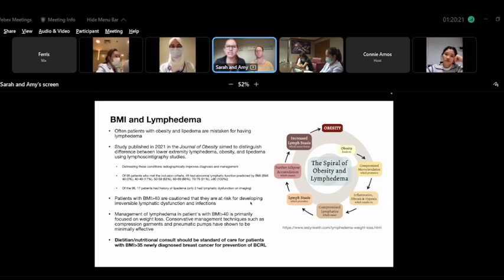It aimed to distinguish the difference between lower extremity lymphedema, obesity, and lipedema using lymphoscintigraphy, the ICG, indocyanine green studies, a biofluorescent dye that they used to track with light. They really wanted to delineate the difference between obesity, lymphedema, and lipedema, and they thought that if we delineated those diagnoses, it would change how we would look at management. They had 98 patients who met the inclusion criteria.